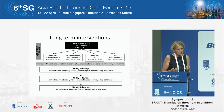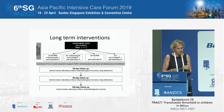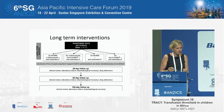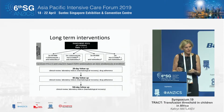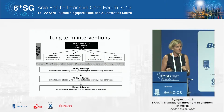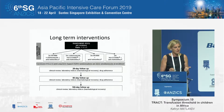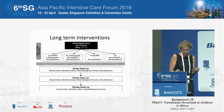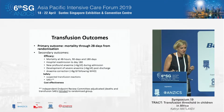The long-term interventions that we selected, this is something called Sprinkles, which is a multi-mineral, multivitamin powder that's already on the market, and so we tested that against iron and folate. But we also used cotrimoxazole as infection prophylaxis. It's in HIV, it's rolled out as a standard. It not only protects you against bacterial infection, but it also has an anti-malarial property as well. So that was our 4 separate randomizations, all at admission into the trial.